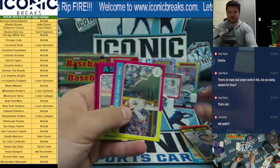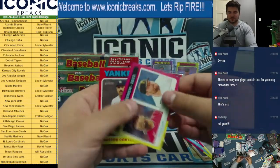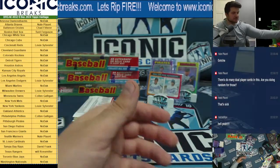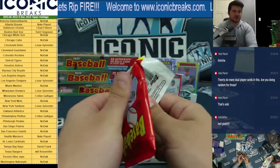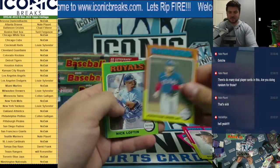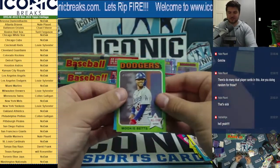Wolf, Ramirez, Varsho, Gallen, Pena, Bailey, Skubal, Clase, Bednar, and Nasty Nectar. Also, why half of his moves should not be legal, in my mind. Granted, I'm a lefty, and I had a lot of unfair moves too, but still. Jordan Adams, Blackman, Colas, Ornelas, Lofton, Reynolds, Luzardo, Nick Pavetta, and Mookie.